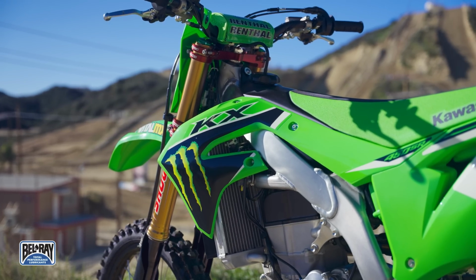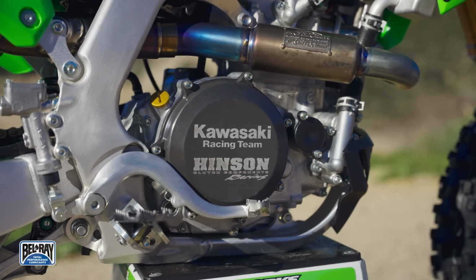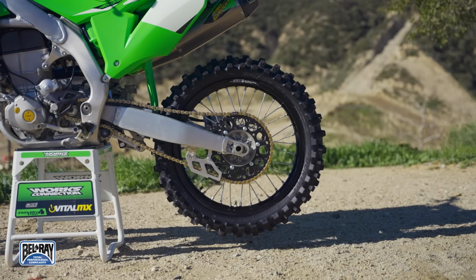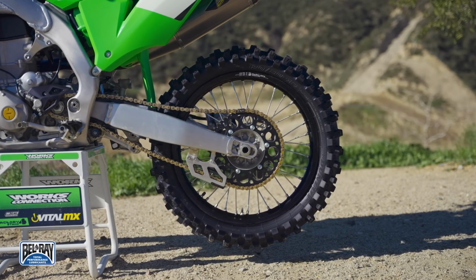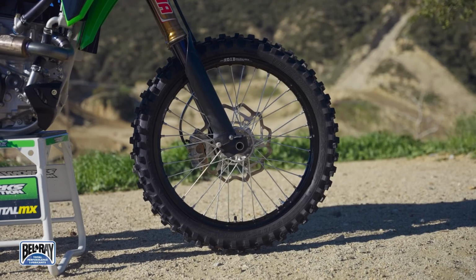Similar to last year, you're getting the look of the Monster Energy Cowie, the graphics, the handlebar pad, the Hinson clutch cover with Kawasaki Racing on it, Renthal sprocket, upgraded DID chain, a little bit different DID rim, things of that nature that make it pop.